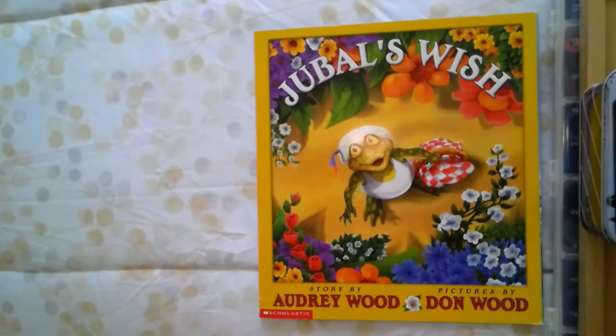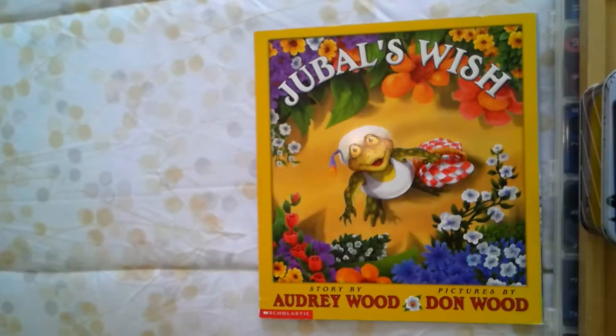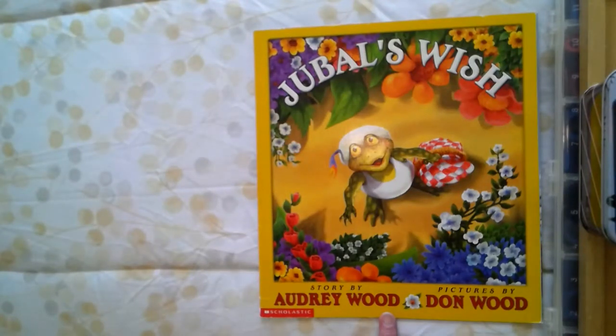First graders, it's Mrs. Holly again. And the book that we're reading today is called Jubal's Wish. And it is by the new author that we are studying, Audrey Wood. And her husband again is doing the pictures, Don Wood.